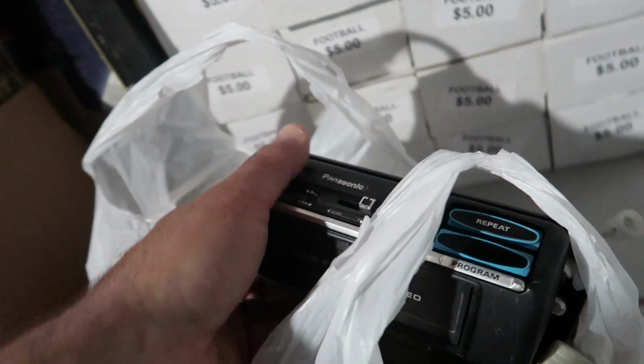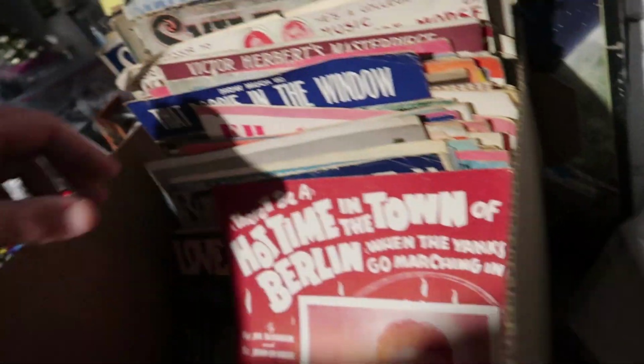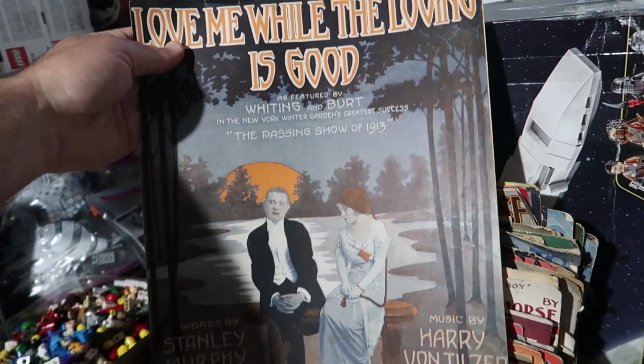And then I found an 8-track car stereo in very good shape for 2 bucks with some 8 tracks. I bought these. I wanted $1 each for 30 bucks. I think I'm gonna put this in a lot together. Just sheet music. I'm gonna look a few up to see if they're valuable. I know nothing about it.